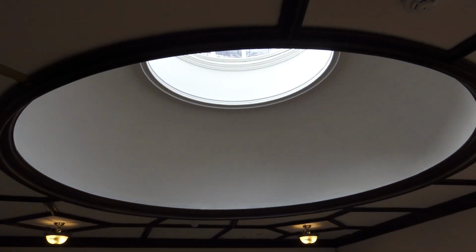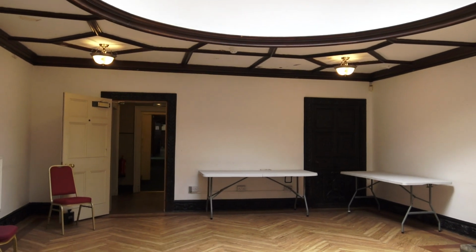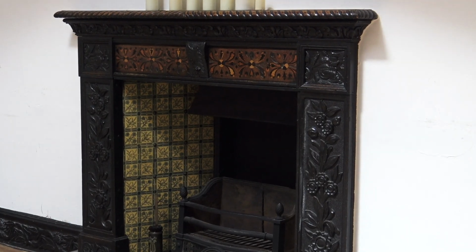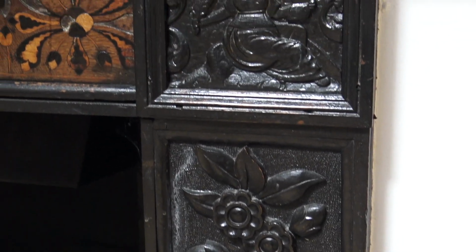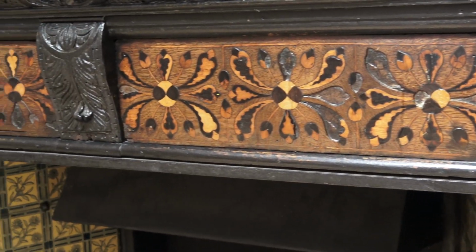Hi, and welcome back to another return visit to Smithills Hall. And we always make a return visit because we missed so much on the first one. But this room, it's a delightful little room. I think it's used for wedding receptions. But the woodwork and panels in there, the carving is something to be looked at.